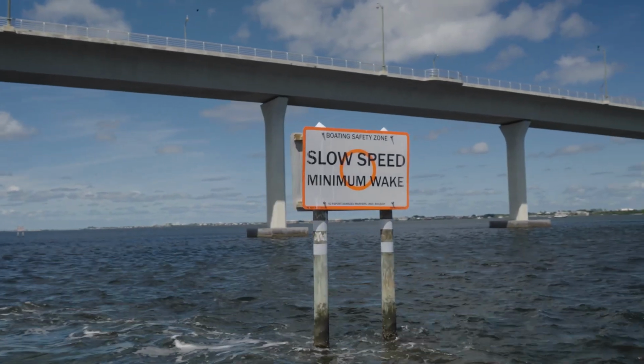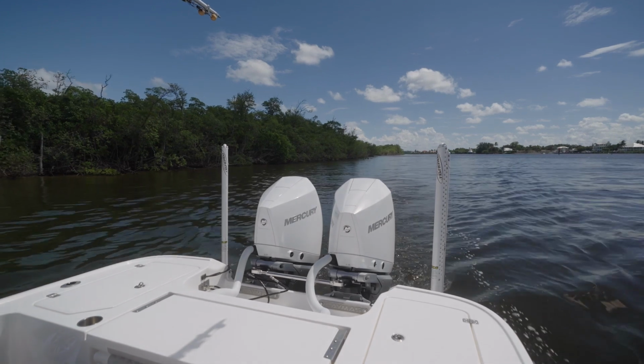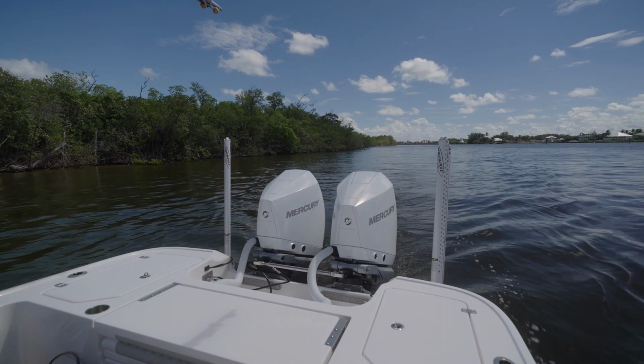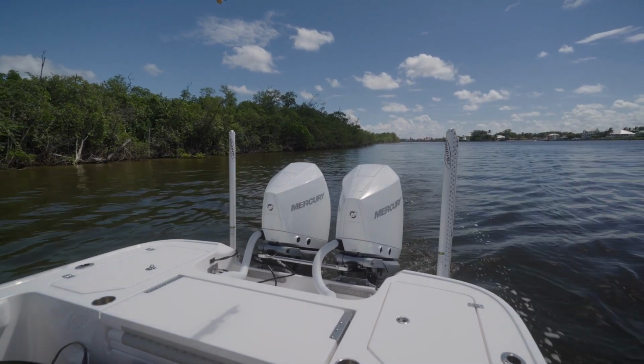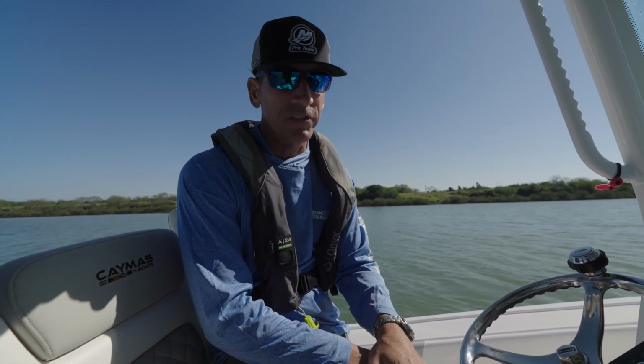Another thing that you're going to see a lot of is slow speed zones, idle zones, certain mile-an-hour zones. And what is idle speed? What is slow speed? Idle speed is the slowest navigational speed that you can go to keep your boat underway under steerage. Boat's completely settled in the water, just in gear, just where you can maintain proper steerage.